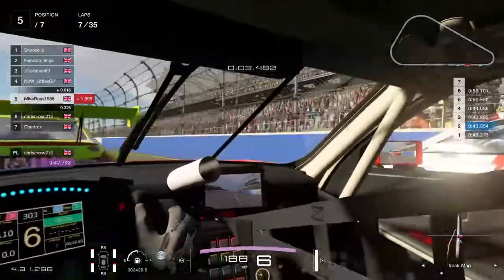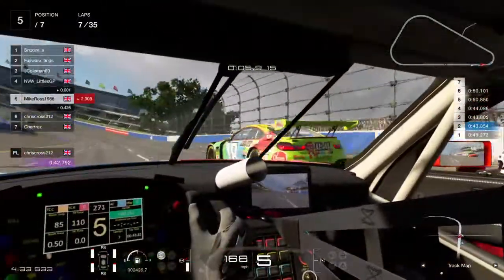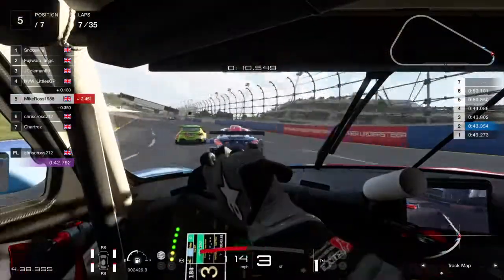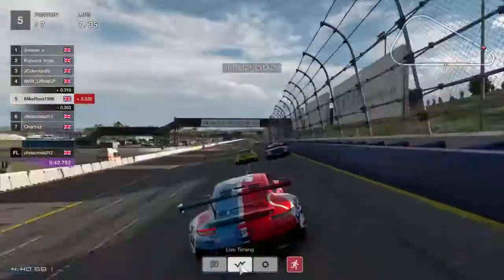Go just to the side. We got past Chris. Then we got Mike in front of us. And we go past Mike as well. We're going past Jimmy as well. No, we're not. Stick to the front. What's going on behind us?